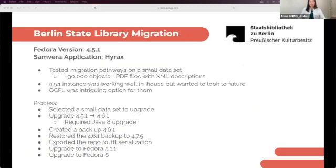So this is that example that I said I really wanted to share today. I know that a lot of people like to hear who's done it, who's tried it, what's happening in the community. The Berlin State Library is a Fedora community member, active and engaged. They migrated a Fedora 4 instance to Fedora 6 back when Fedora 6 was actually in alpha. I said I had beta originally written, but it was in an alpha release, and they opted to test the migration at that point.